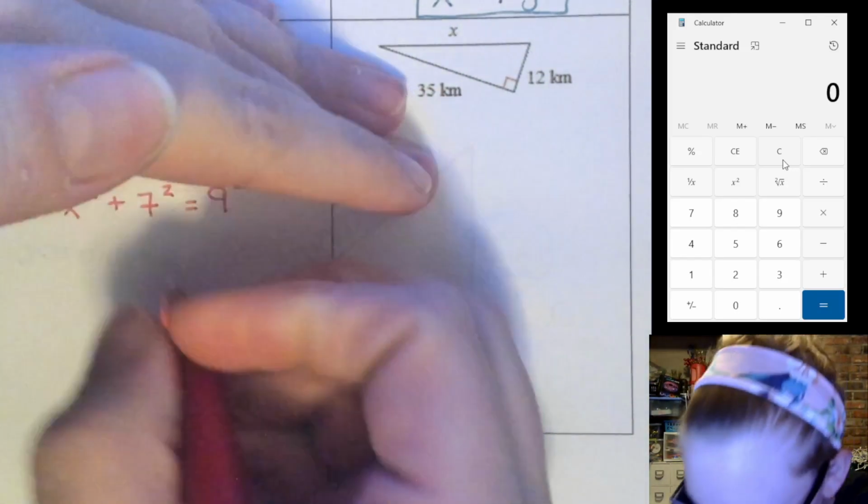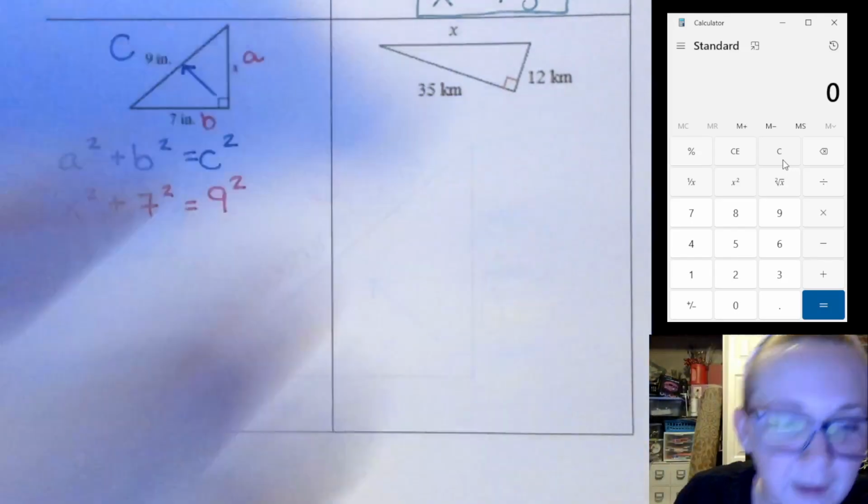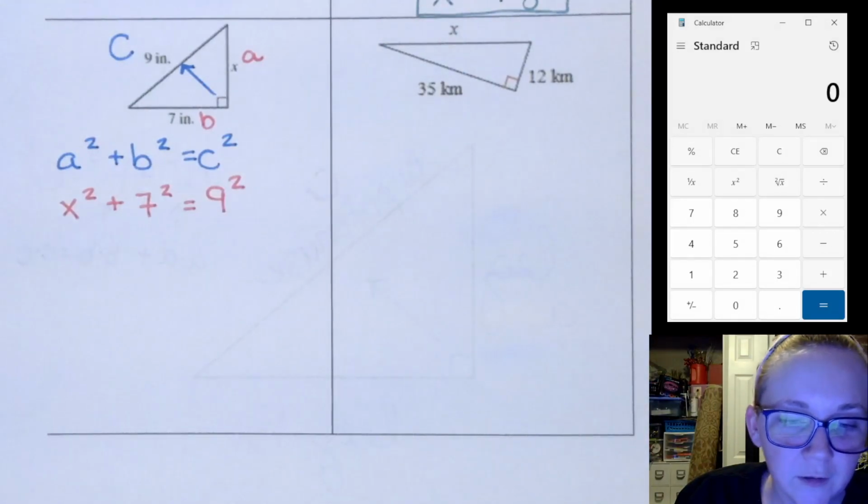So let's see. Cover my... nope. That won't work. You know what? I could just turn the camera off. So there you go. Then you can't see it. Let's see if you get the same thing I do.